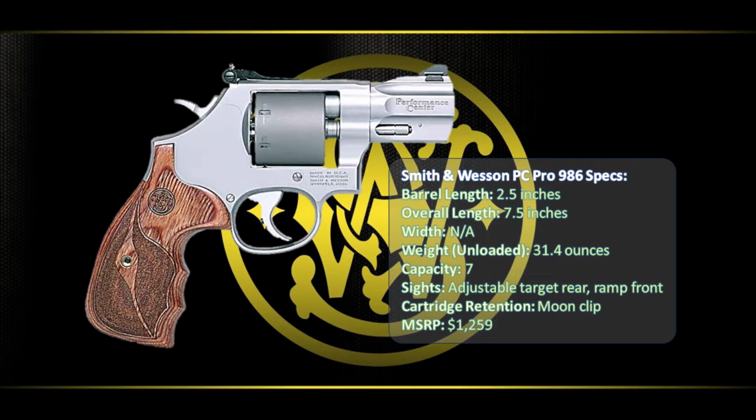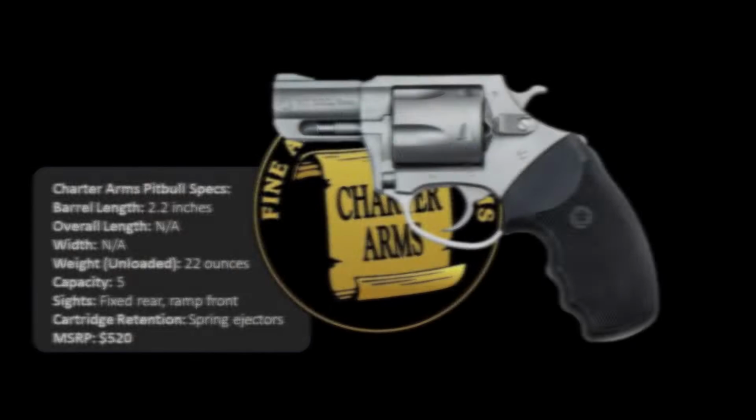We have the Smith & Wesson PC Pro 986, a 7-round capacity revolver with a barrel length of 2.5 inches, an overall length of 7.5 inches, an unloaded weight of 31.4 ounces, and an MSRP of $1,259. In my opinion, one would have to worship the 9mm and revolvers to want this puppy.